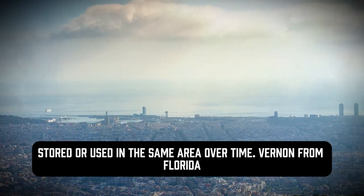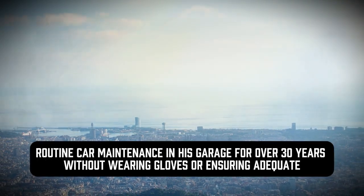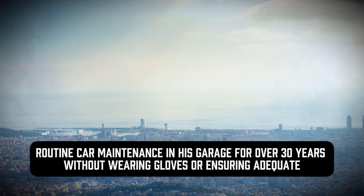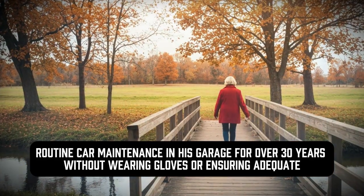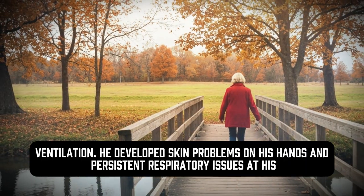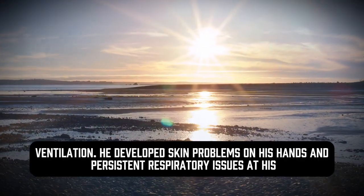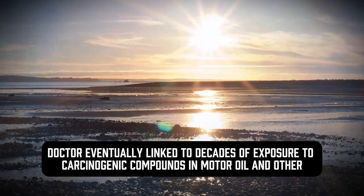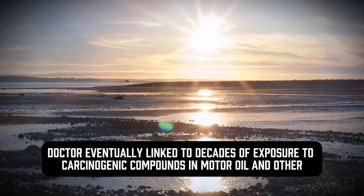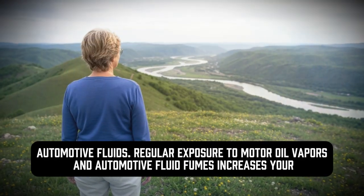Vernon from Florida changed his own oil and performed routine car maintenance in his garage for over 30 years without wearing gloves or ensuring adequate ventilation. He developed skin problems on his hands and persistent respiratory issues that his doctor eventually linked to decades of exposure to carcinogenic compounds in motor oil and other automotive fluids.